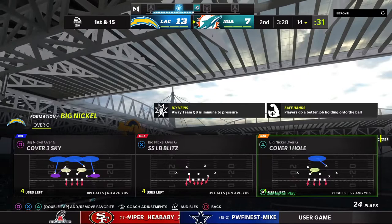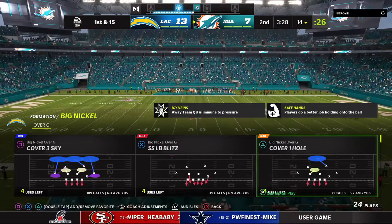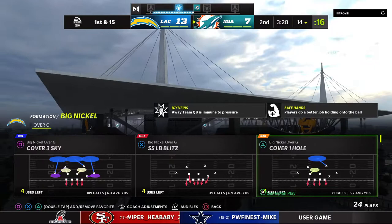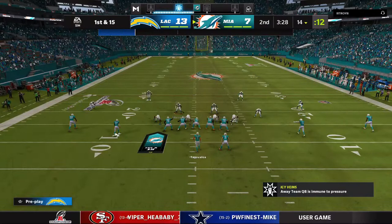Coaches, that's all they talk about, turnovers, right? Minimizing those and maximizing opportunities. The delay of game backs him up 5, first and 15.